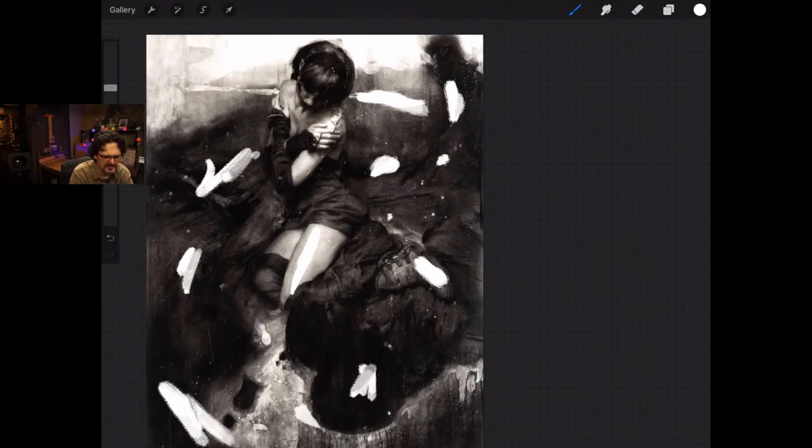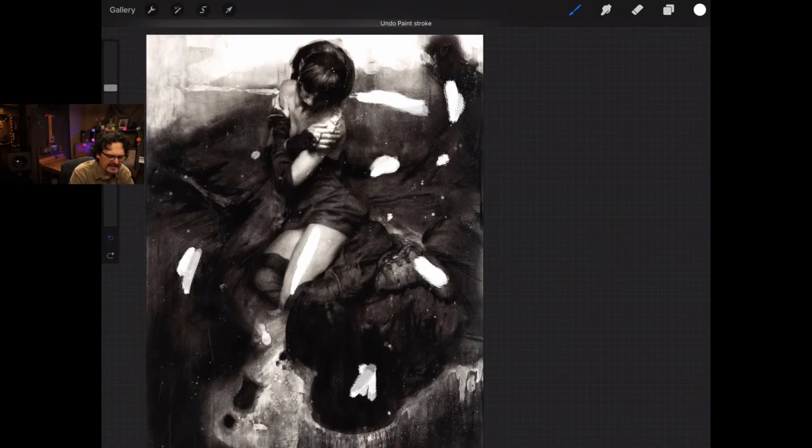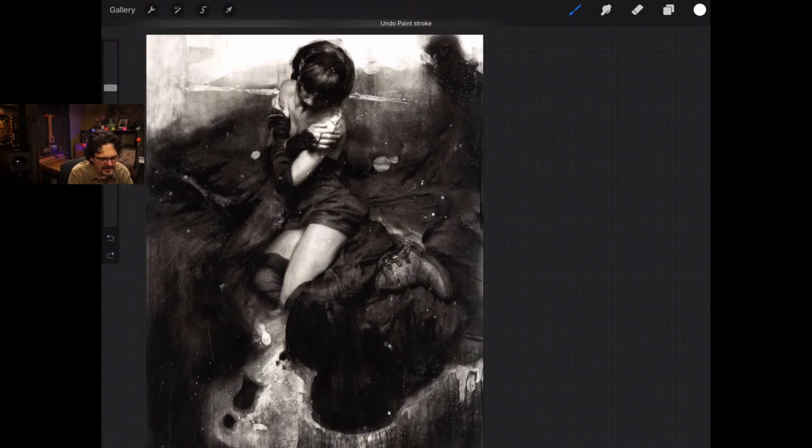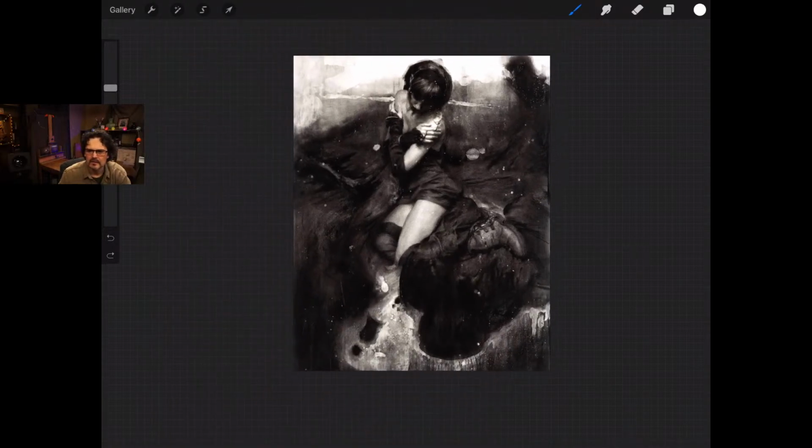Do you see as I do this, this just keeps getting weaker and weaker and weaker? Because we're distracting from the movement. So it's not about adding details, but it's about orchestrating these shapes. Okay.